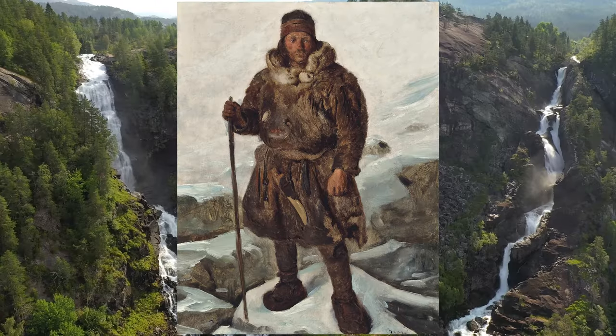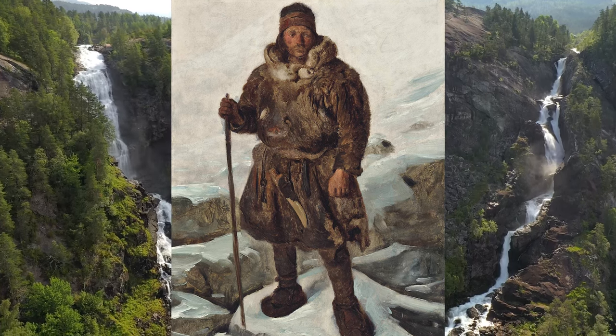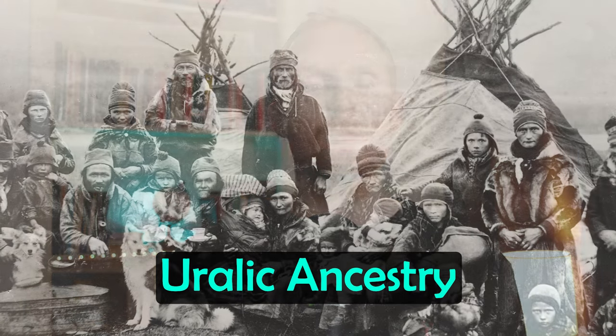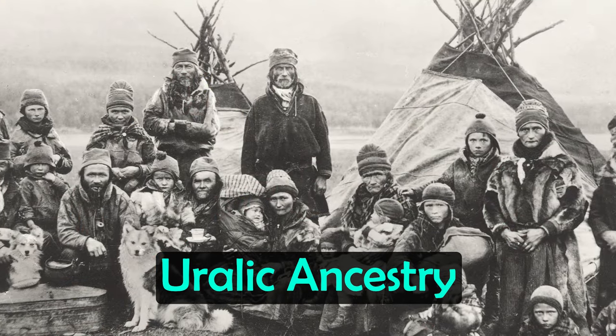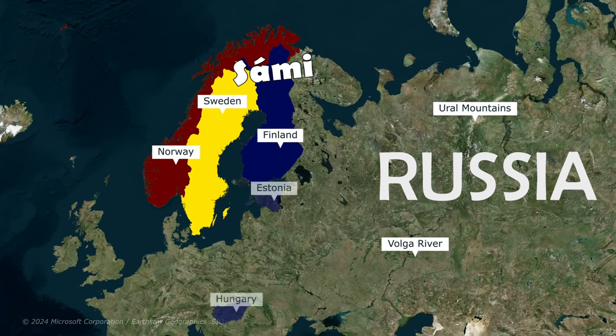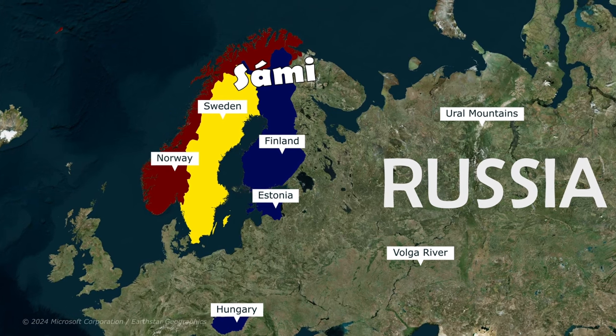Perhaps the truth is a mixture of these two origin stories. Regardless of the precise origins, we know that the Sámi brought Uralic ancestry into ancient Norway, as the Sámi speak Uralic languages as opposed to Indo-European languages. Other examples of Uralic languages include Finnish, Hungarian, Estonian, and other languages spoken in parts of Russia.